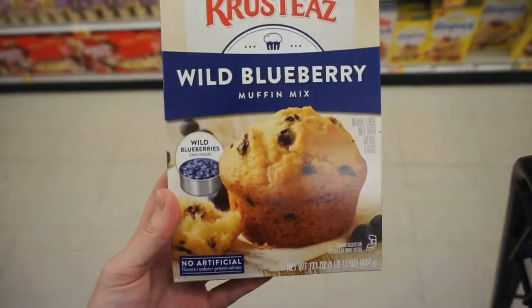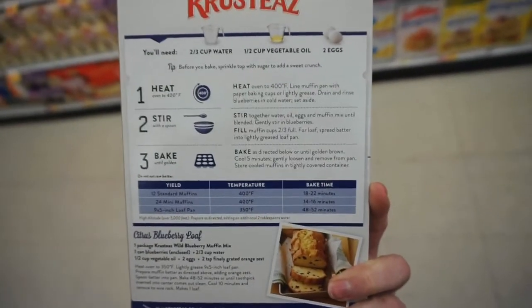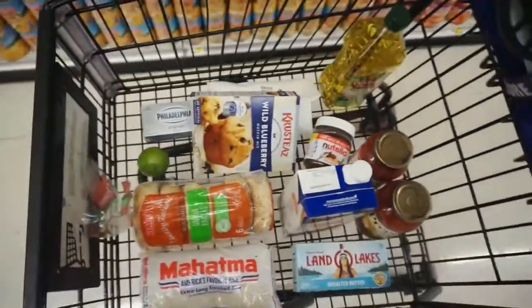I think I'm gonna try to make these look good for like an easy breakfast, kind of throw in your bag type of thing. So I'm gonna pick these up, and I think that's good for now.